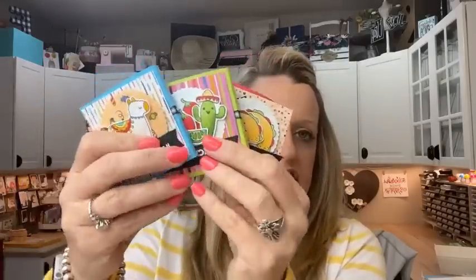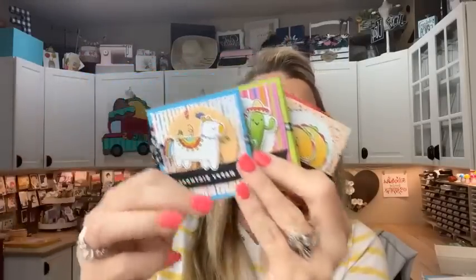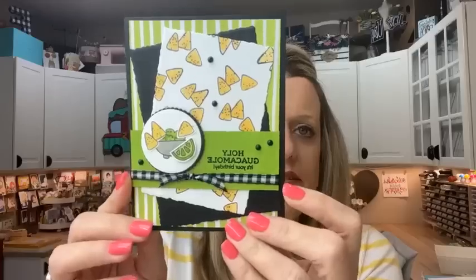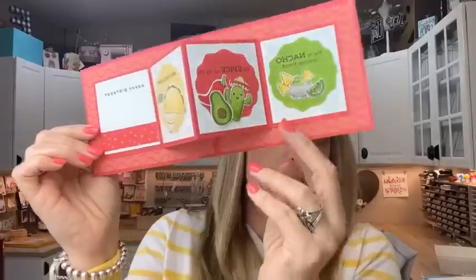Well, guess what? Today in the mail, I get a box with all her adorable little projects that she made. So Laura, thank you so much. In here are those little gummies, I believe. Yes. And then look, she made a shaker card with a pinata. Very cute. And then this one, the chips and the lime. That makes my mouth water. Very cute. This one, I love the color combo. Oh, this is a fancy fold. All right, says, so let's celebrate you, right? And then, boop.